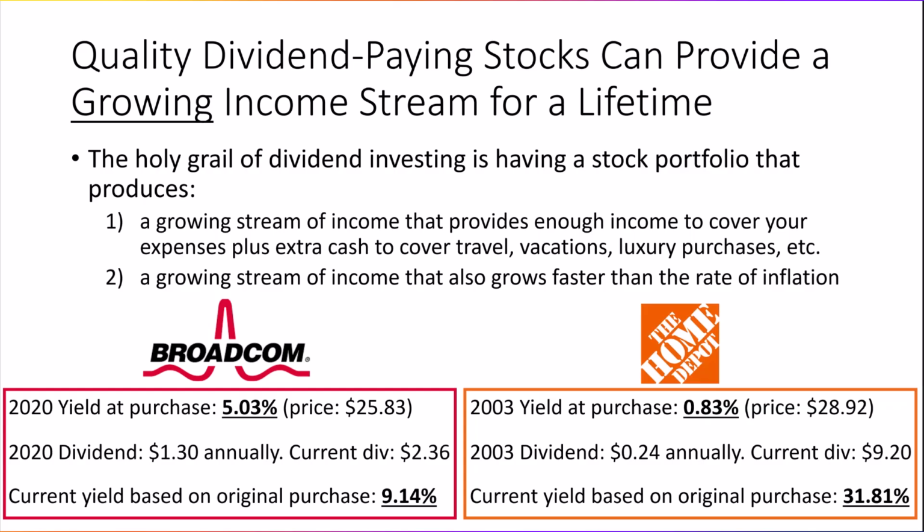Now remember, stocks historically have a higher return than bonds and are also riskier than bonds, but you certainly won't find a bond that pays anywhere close to the yields and cost-basis returns that these two stocks are paying. And bonds don't increase their payouts to investors like stocks can and often do.